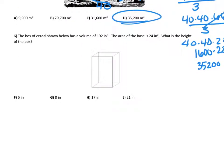Number 6. The box of cereal shown below has a volume of 192 inches cubed. The area of the base is 24. What is the height? Okay, so we're working backwards here. Remember, we're talking this way. So volume equals length times width times height. What do we know? We know this, okay?